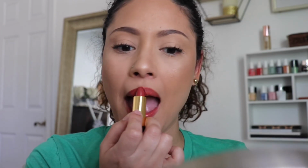Here we go. Let's try it on. It's a little dark for me. I don't typically reach for colors this dark, but let's do it. Oh wow, that's so pretty.